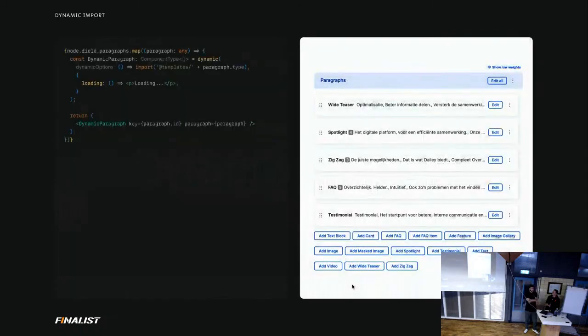Then I created a dynamic import, because for the user part in Drupal, you want to dynamically create pages with paragraphs. In Next.js, I made a dynamic paragraph function based on their paragraph type. It's something a paragraph gives with the API call. And based on the paragraph type, I created a template that I named after the corresponding paragraph type, like we do in Twig. And then I import that template if it's selected, which obviously comes from the API call.